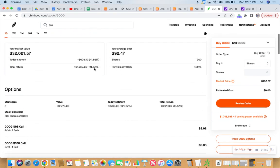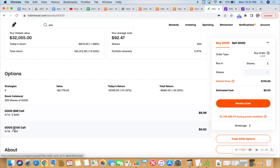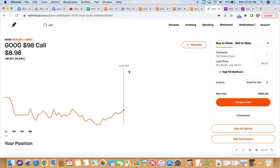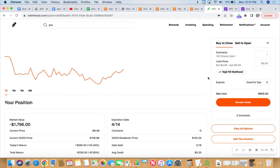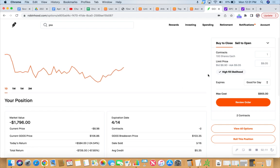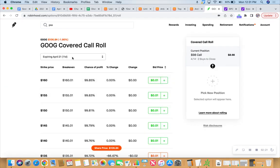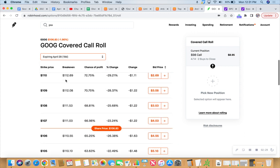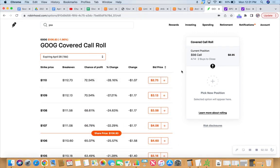We've got two 98 calls and a 100 because we've rolled that one out as well. If we look at these 98s, can we do some quick math to determine that we can roll them out, collect more money, and do it in a time frame that makes sense from our annualized return? I was going to look at 2 weeks out, well, 2.5 weeks. It's 18 days out.